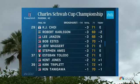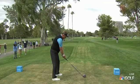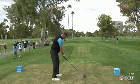He did play a bogey-free last round. No, so the way he's driven the ball, I expect another good one here. He's been hitting it right on the button.